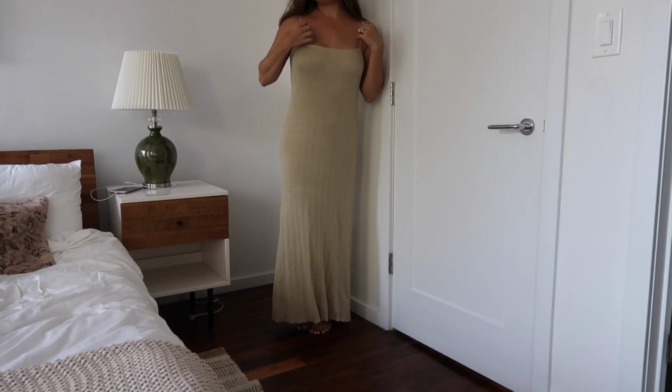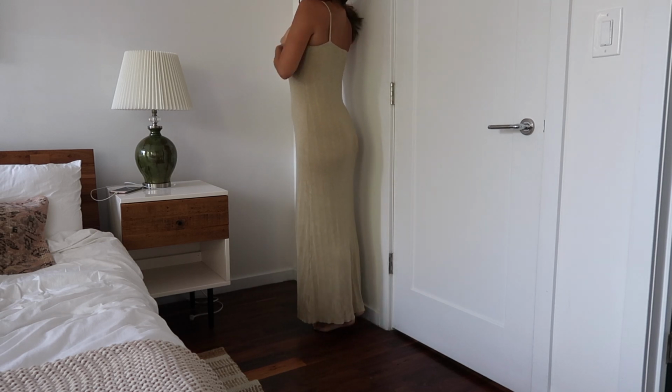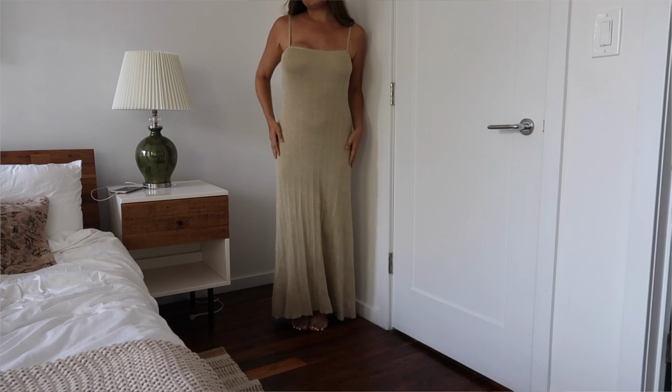So cute, so flowy. It looks like you're super put together, but it's just like a flowy dress that's just like easy to put on and it takes little to no effort. So I love dresses like this, and this one is just really pretty, and I love that it has a little gold sheen to it. I got 2 other dresses from Verge Girl.